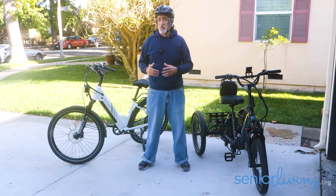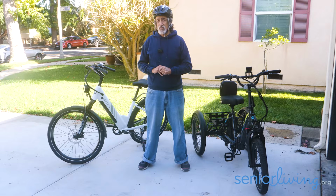How easy is it to put together an e-bike? Even a 15-year-old can do it, with a little help from Dad.